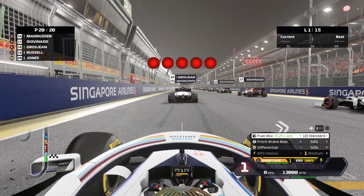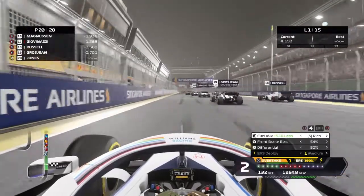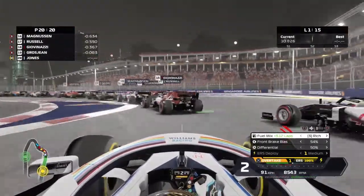So we're going to engage the clutch here, up into rich fuel mix. And it's go, go, go for the Singapore Grand Prix. Not the best start from us, guys, but we are on the medium compound tyre and the rest are on the softs.